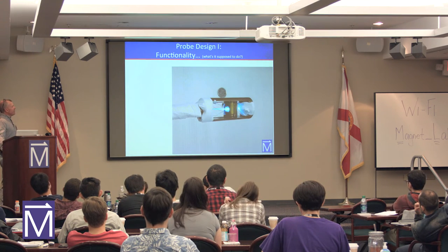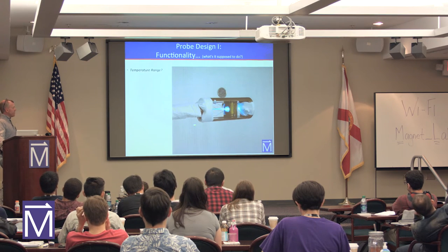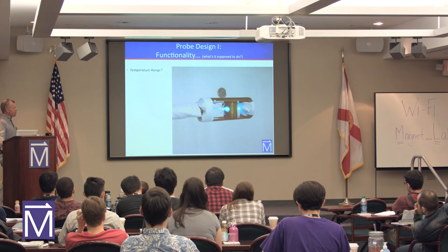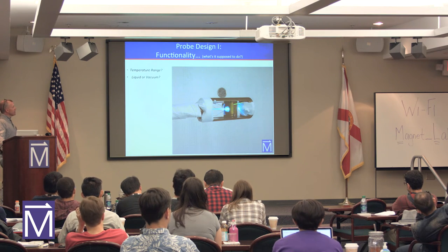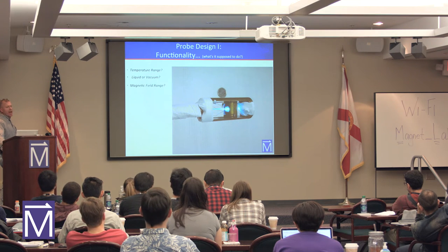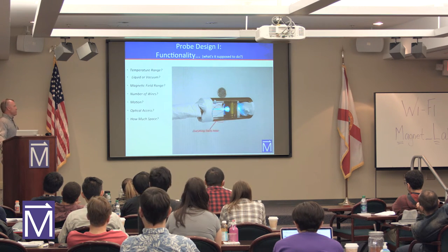So, probe design. Functionality, what's it supposed to do? Let's say this is where we want to do our experiment. This is actually a plastic high-pressure cell where we're measuring the pressure. We've got an optical fiber going to it illuminated by a laser. What is the temperature range we want to do? Is it going to be in liquid or vacuum? How high of a magnetic field are we going in? How many wires do we need? Do we need motion? Optical access? How much space do I need for the experiment?